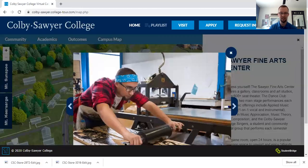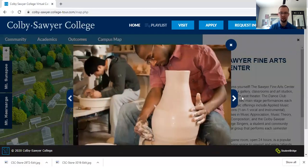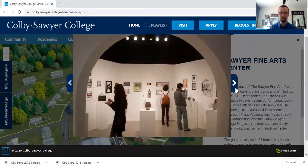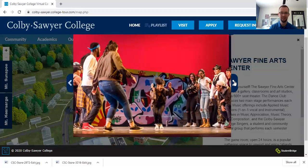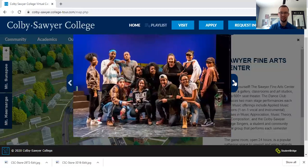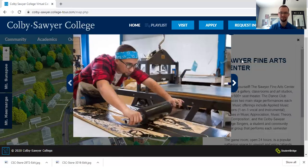This is our Sawyer Fine Arts Center. So this is our other fine arts center on campus. This is the main one before the Center for Art and Design was built, but there's still a lot of great things happening with the arts here. Another gallery space for art show openings. There's a 600-seat theater, so our dance club will do performances there. We'll host plays there. Dance club is actually one of the biggest clubs on campus. So they do 2 main stage productions each year. There's a theater production.